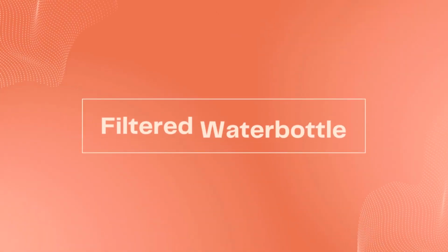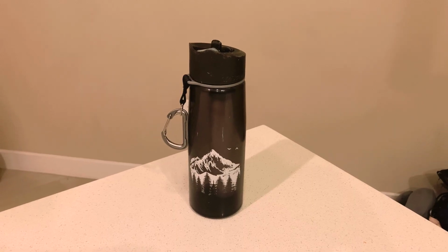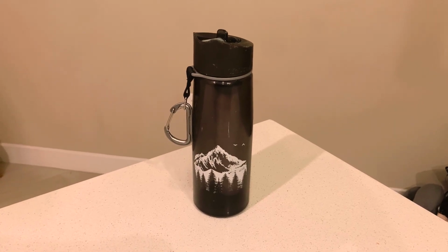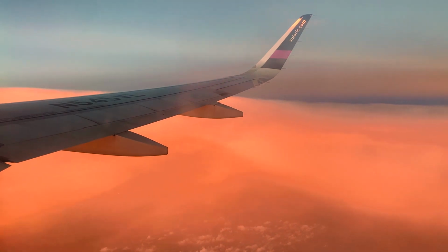Another thing I do recommend is a filtered water bottle. This just gives me extra security knowing that the water that I'm drinking won't make me sick. It could also save you money, since you won't have to go buy water, and it could help save the environment. This one though does leak when you get it on the plane because of the elevation. So I would recommend you look into different ones if you plan to have it on the flight with you, but I still would get some type of light straw or some type of filtered water bottle.